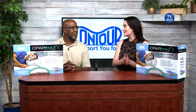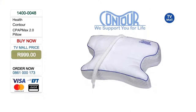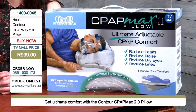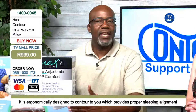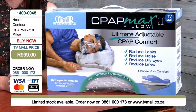We want to help you sleep better with Contour. That's why we've got the CPAP Max pillow. Now, Jumo, why the CPAP Max pillow? Well, this was well designed for people who have a condition called obstructive sleep apnea. These people are put on a mask, and the mask makes sure that air is pumped in continually. This is why the name CPAP, it stands for continuous positive airway pressure. This is also a good pillow for people who are struggling with snoring. It will help you sleep in a good position. It works very well to reduce the risk, the noise, the dry eyes, and of course to make sure that you don't wake up with lines.